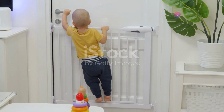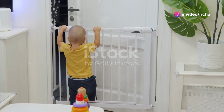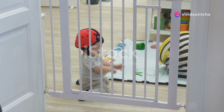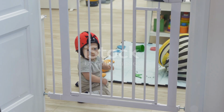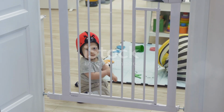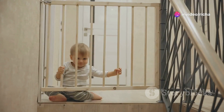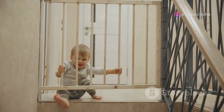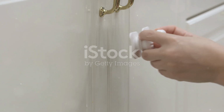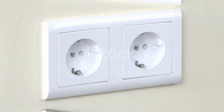Use gates to restrict access to rooms that haven't been child-proofed yet, such as the kitchen or bathroom. This allows you to create safe zones where your child can play freely while you focus on childproofing other areas of the house. Remember that gates are not a substitute for adult supervision. Always supervise your child closely, even in areas secured by safety gates. Children are resourceful and may find ways to bypass safety measures if left unattended.